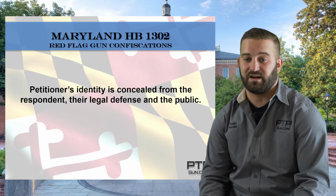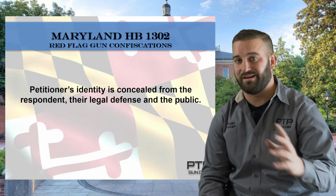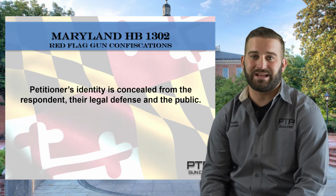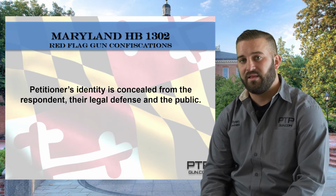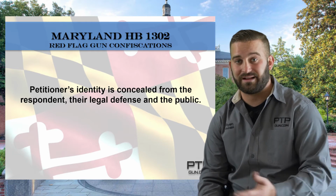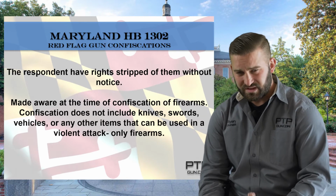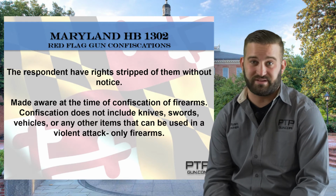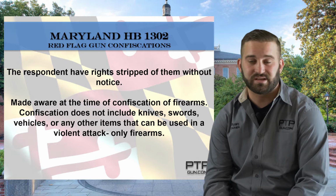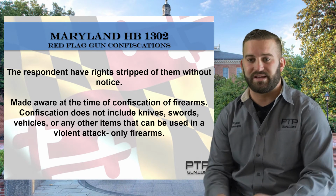And what the petitioners are afforded is their identity is never disclosed to the respondent or the public. So you can make an anonymous report against somebody, whether based on fact or even based on fiction. And if the courts decide, they can use that to confiscate the firearms from a person who has not committed any crimes, who is not committing any crimes, has not made a threat of committing any crimes, someone who otherwise could not have their firearms confiscated from them. The respondent of one of these extreme risk protective orders would have no idea that this is going on until the cops show up at their place of residence or even business in order to confiscate those firearms from them.